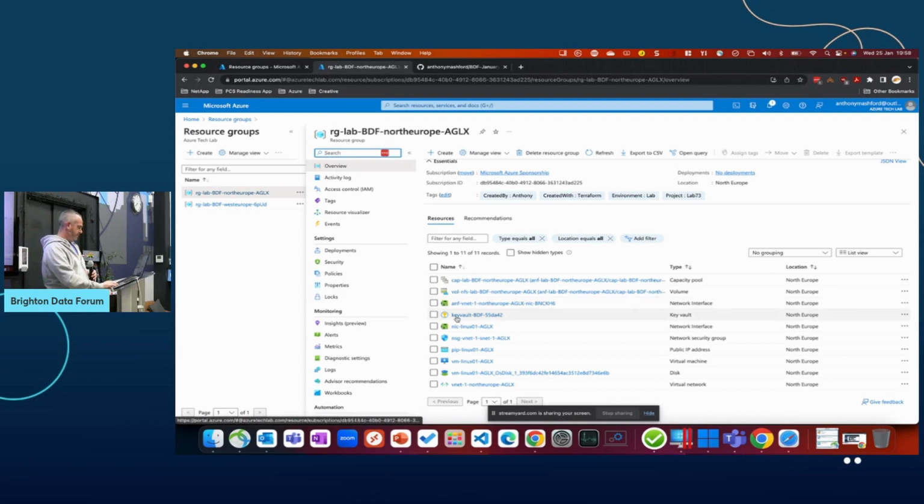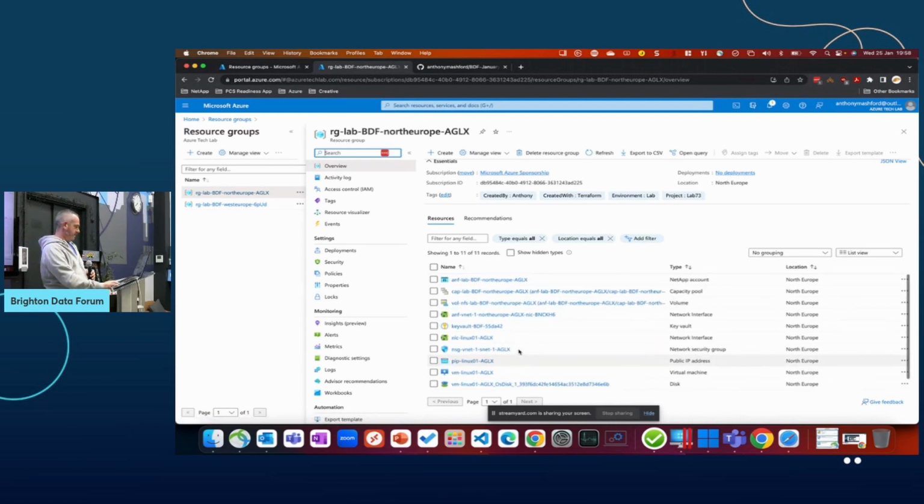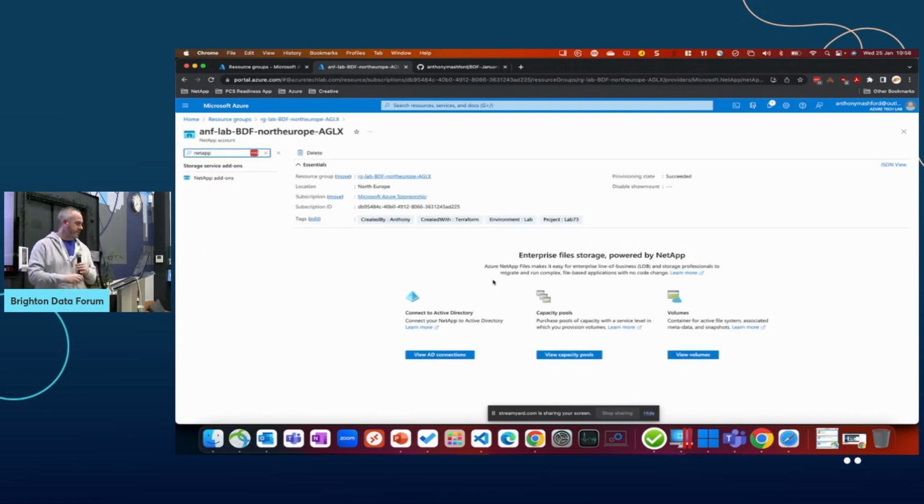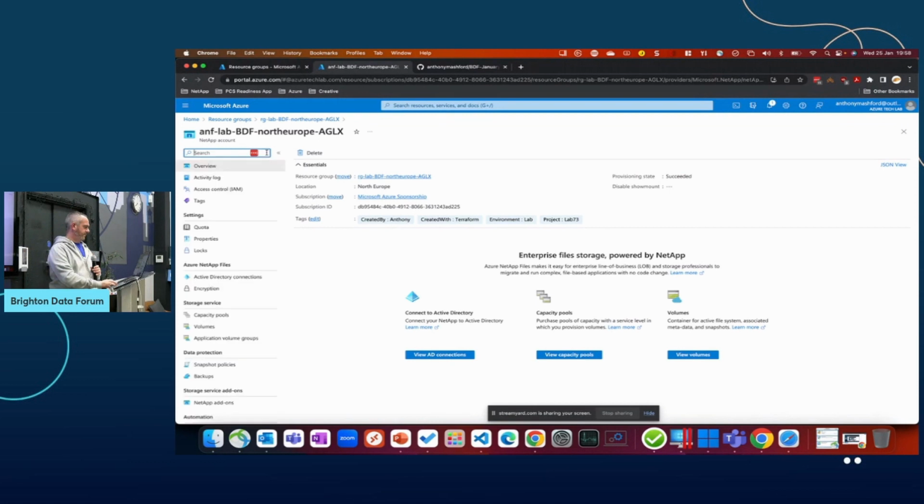Okay, so let's have a look at the ANF account here. So this is your Azure NetApp Files account. Quite basic, really. As I mentioned earlier, this is where you set your region, so where you want your data to reside. So UK South, as an example. This one is North Europe.